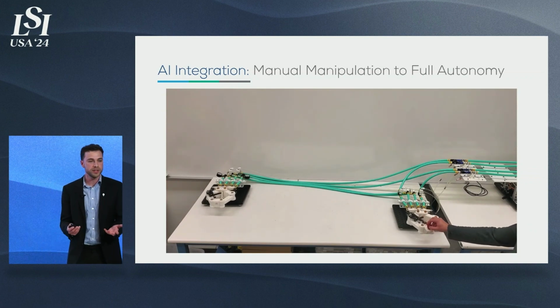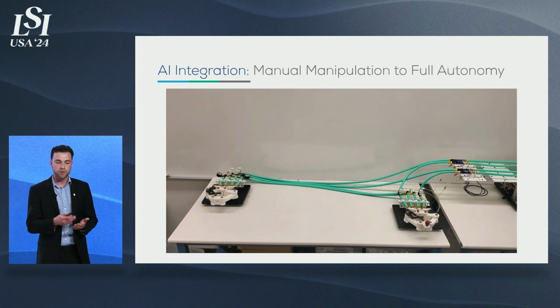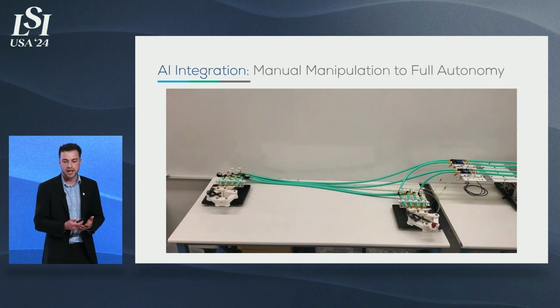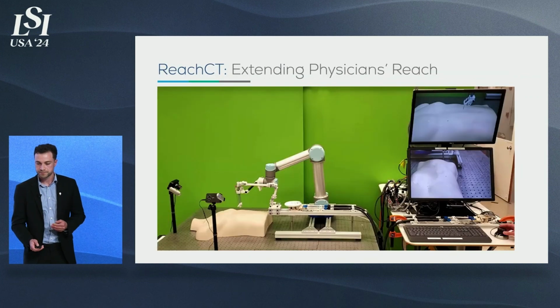And that allows us to deploy these systems, gather data on the mechanical system, position, force data with an image data set, and then eventually train an AI biopsy assistant.